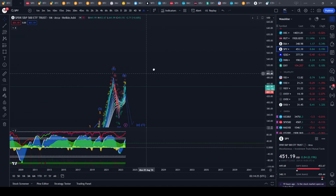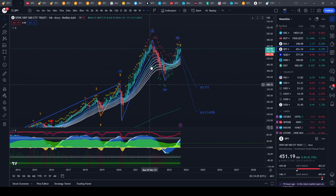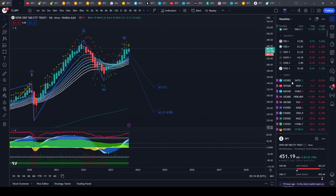But for the time being, my primary target is going to be this pattern right here, and that's just going to be an ABC correction. Again, we'll have to follow if this is going to play out. At the moment, everything's basically flat to negative on the futures.